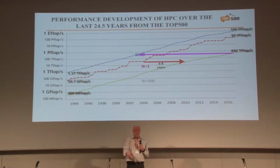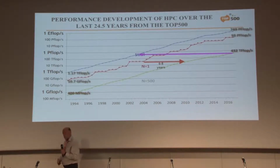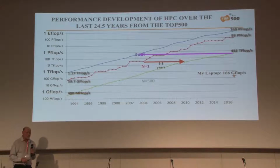So an investment, if you're going to be in this business, you have to do that investment every 3 or 4 years to stay on track with those computers. So it's a big enterprise. You know, the technology changes incredibly fast.